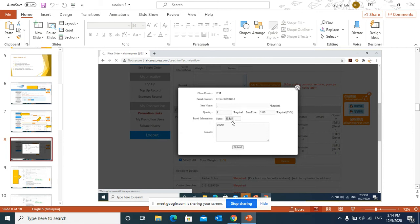Okay, kitchen. So use general terms like household, kitchen, or clothes, shoes, like that. No need to mention high heel shoe, court shoe, sport shoe. All this is unnecessary because we don't want to unnecessarily attract other people to view your parcels.